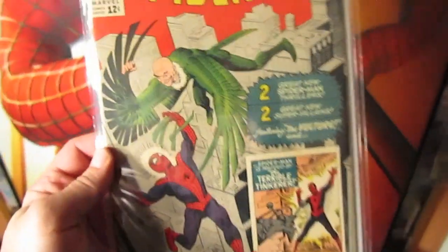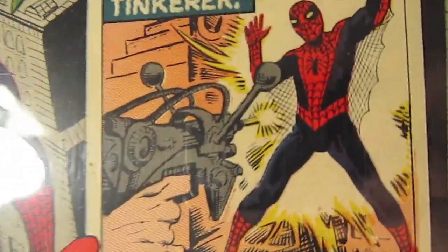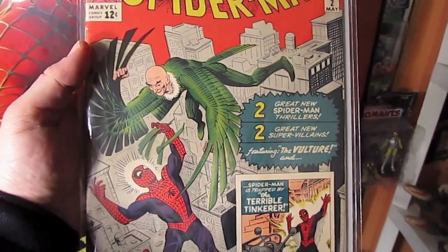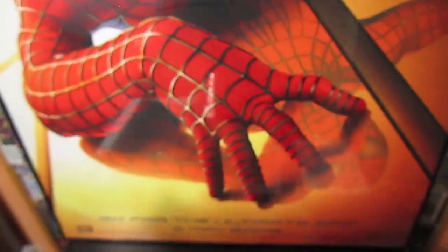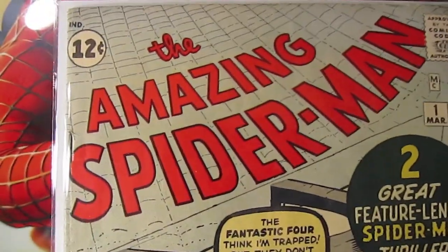Here's number 2. Pretty nice number 2, no creases. It's, you know, pretty decent spine. You know, the color is pretty good overall. Definitely a nice number 2. No major creases or tears or rips or anything like that. I don't know, 8.0, 7.5, 8.5, who knows.